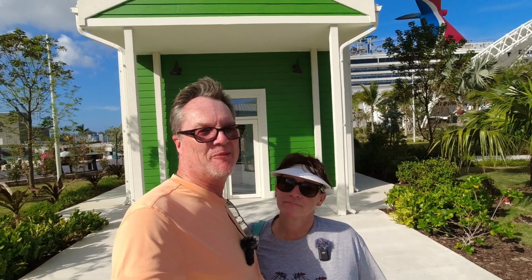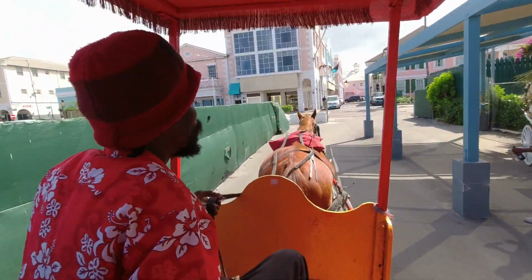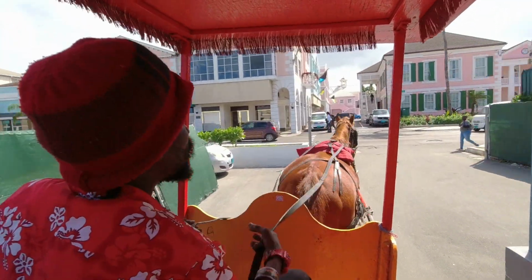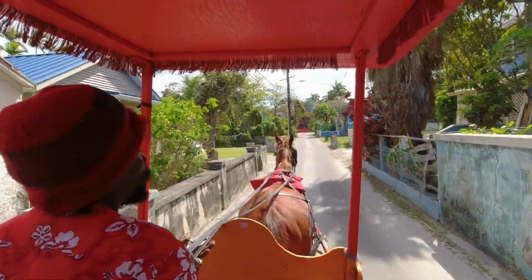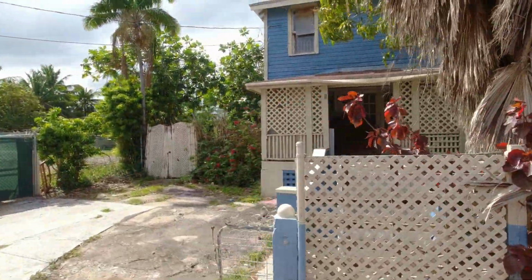So here's the buggy tour. Big red. All right, here we go. We're in downtown Nassau. This guy is going to give us a tour. Shopping street. Shop till you drop or run out of money. You having fun, honey? You get a restaurant and you get a bar. How old are these houses? 1800s. That is crazy.